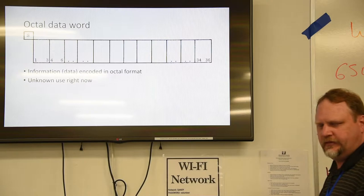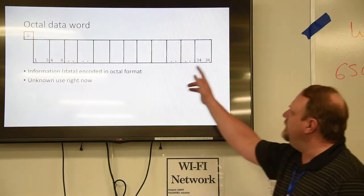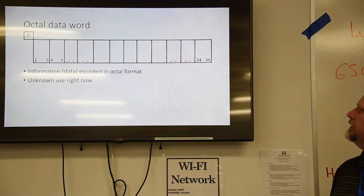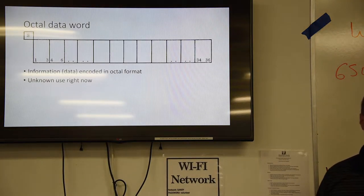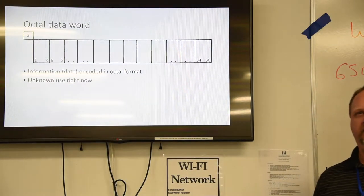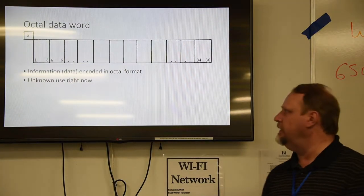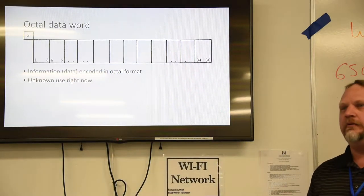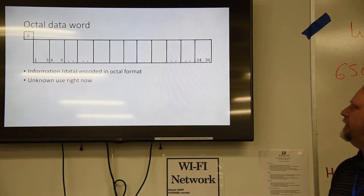Here's where octal comes in, octal data word. It just basically slices it up every 3 bits. And you'll have the number 0 through 7, so you can represent octal data that's been encoded in base 8 instead of binary or base 10 or anything. And there's a sign bit for that too if you want to use it, depending on how the programmer writes their software.